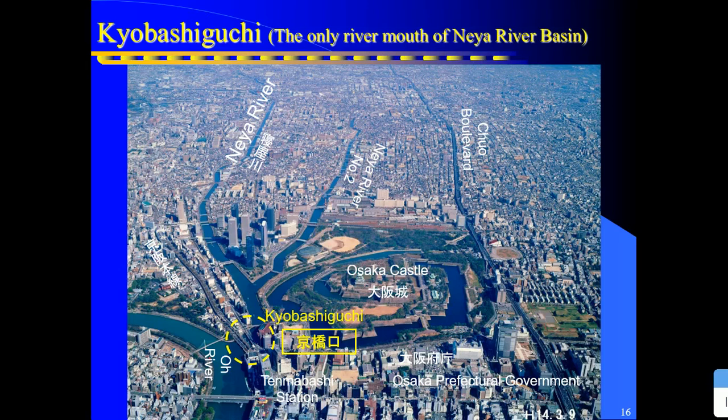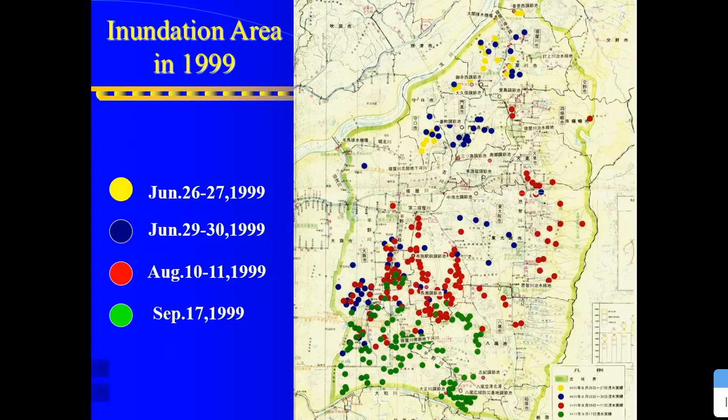As I explained earlier, the Neyagawa Basin is low-lying, has poor drainage due to urbanization, and has only one outlet, so although flood control measures are being taken, it is still vulnerable to heavy rain. For example, in 1999, heavy rain fell in many parts of the basin, causing flooding each time.